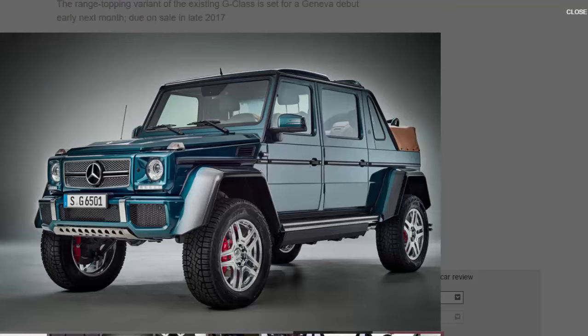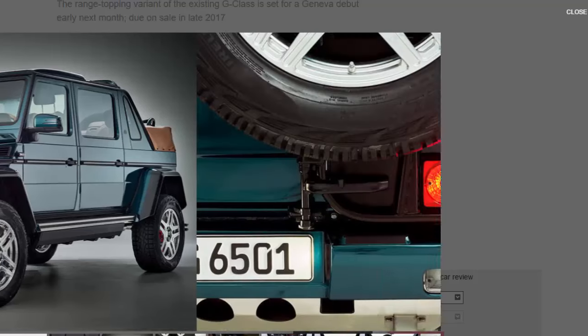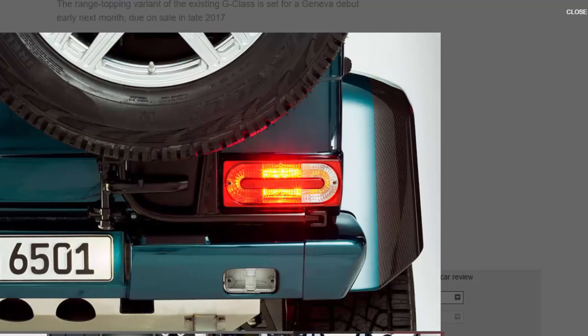Set to be produced in a limited run of 99 at Magna Steyr's manufacturing facility in Graz, Austria, the G650 Landaulet is described as the most expensive G-Class model yet. Pricing is yet to be announced, though officials say it will top that of the G63 6x6, which was also offered in limited numbers at a starting price of €480,000 back in 2014.